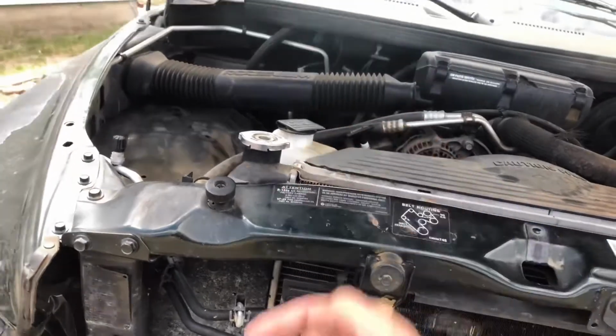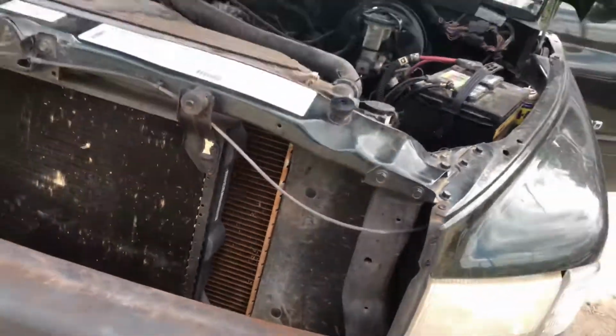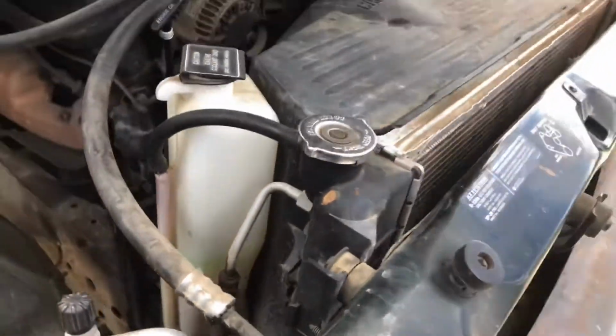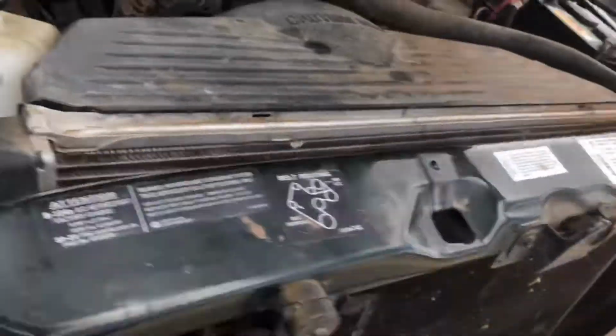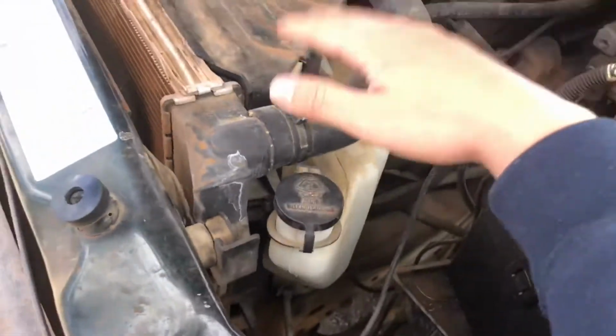Obviously it's pretty all banged up. This whole area right here is where it's leaking and all cracked. So we're gonna get up in here and drain it down there, into a bucket. Then we got to take all the lines off. We have these lines here, and then we got to undo these guys in the mounting bracket. Same on this side, undo the mounting bracket, take all the tubings off.